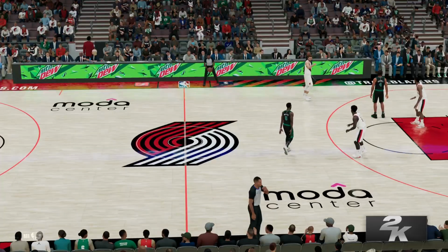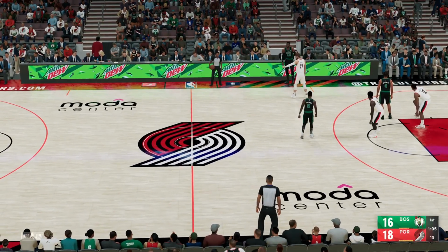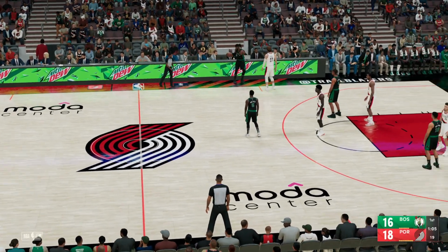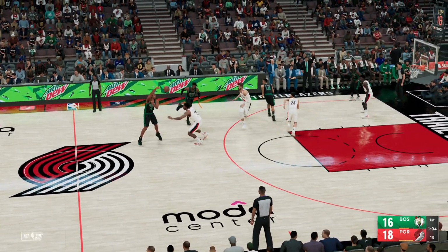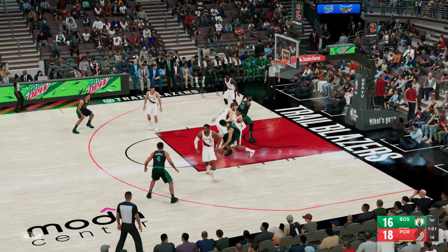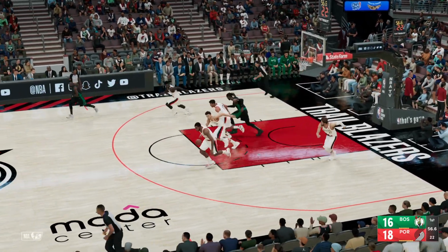Some changes for Boston. Jayson Tatum comes in for Jaylen Brown. And it's Williams in for Richardson. Right side Tatum. Laser dancer. Noel trying to break loose. Tatum's shot is off. Portland leading.